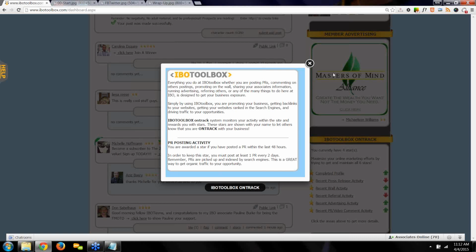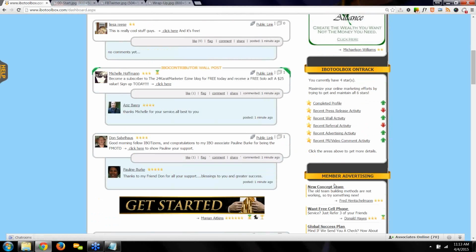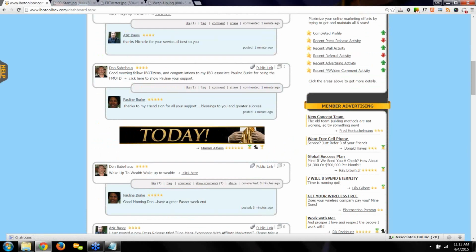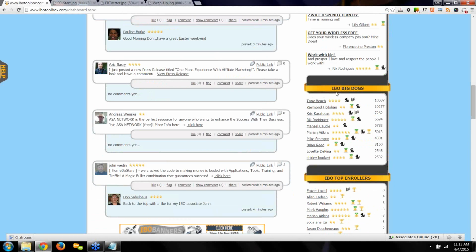So basically, each one of these stars that you earn, you can read about what they are, how to get them and maintain the star, and why it's important to achieve this star or ranking. So again, you can click on each one of these to find out more. You've got another area here for member listing ads, and you've got your IBO Big Dogs.